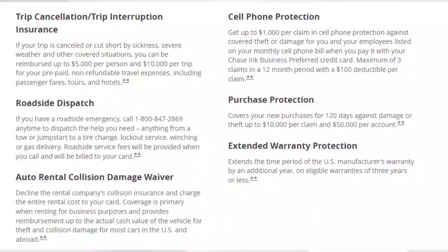And then with this card, there's also going to be some travel and purchase coverage that you'll definitely need to keep in mind as well. So with this, you're going to be receiving trip cancellation and trip interruption insurance. So you can be reimbursed up to $5,000 per person and $10,000 per trip for your prepaid non-refundable travel expenses, including passenger fares, tours, and hotels if your trip is canceled or cut short by sickness, severe weather, and other coverage situations. With this card, you're also going to be receiving roadside dispatch as well.